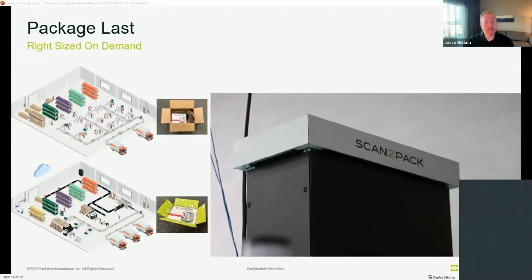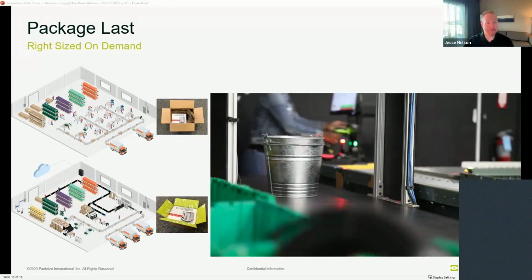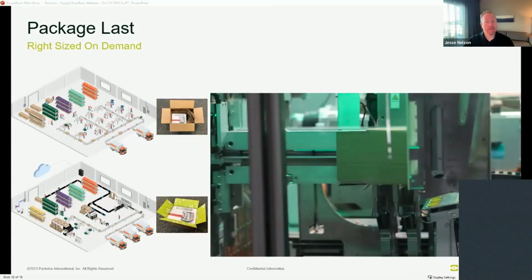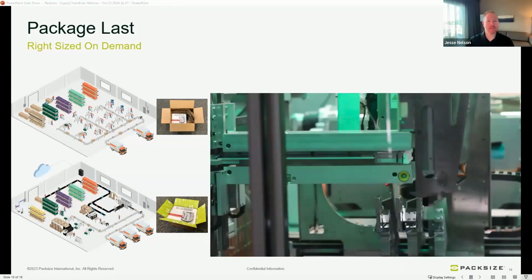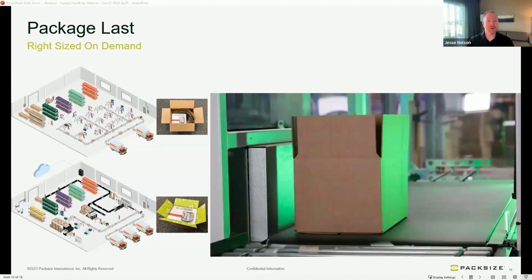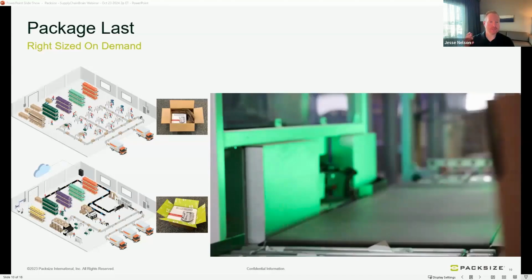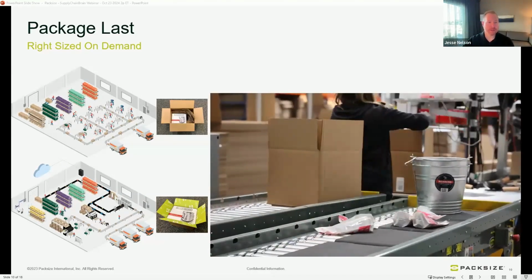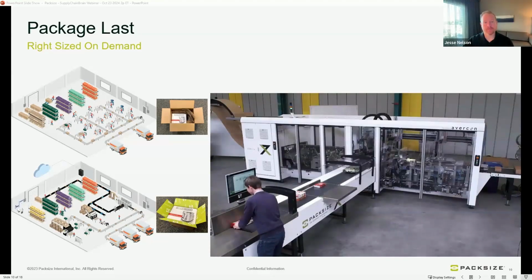On the semi-automated side of automation, dimensions are automatically captured by solutions similar to the scan-to-pack, or they're imported from a customer's WMS. These dimensions are used to produce a right-sized box that's either labeled and ready to be erected, packed and sealed, or it's used to produce a fully erected and labeled box that is only in need of packing, as you can see in this video that's playing here, greatly speeding up the throughput of a solution.